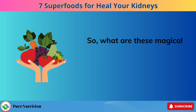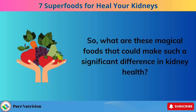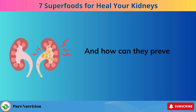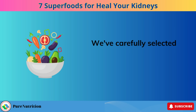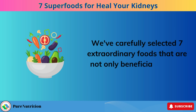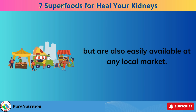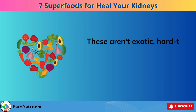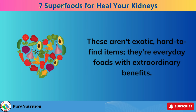So, what are these magical foods that could make such a significant difference in kidney health? And how can they prevent or even reverse kidney damage? We've carefully selected 7 extraordinary foods that are not only beneficial for your kidneys but are also easily available at any local market. These aren't exotic, hard-to-find items. They're everyday foods with extraordinary benefits.